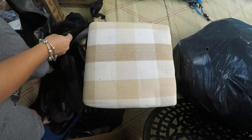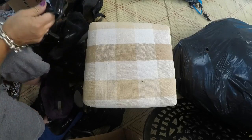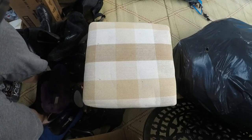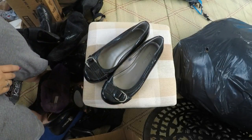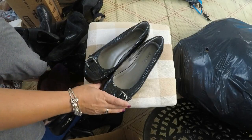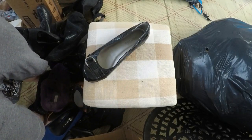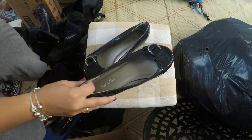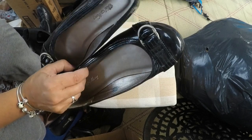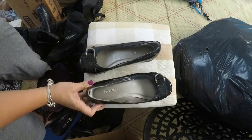Let's see if I can find another match here. That's the problem with where I got these from, is sometimes if they fell out of the bag or whatever, then I had to dig. These are Old Navy patent leather shoes. These look bigger. These look like they might be a size 9, 8 maybe. But those are really cute shoes. There's not much wear to them. I just have to clean them up a little bit.